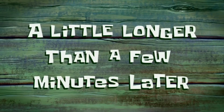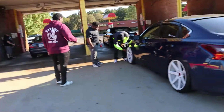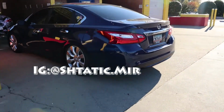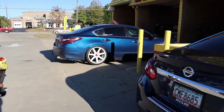A few minutes later. All right, look who pulled up. The squad. Both of them looking good. We're gonna have to get some good pictures.